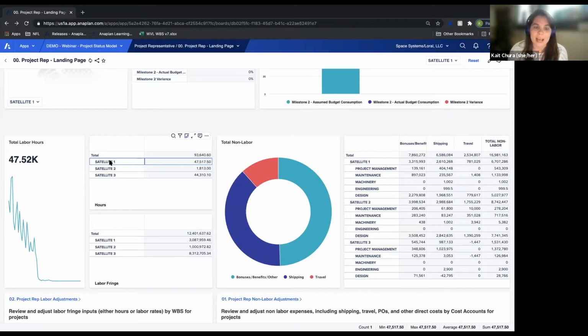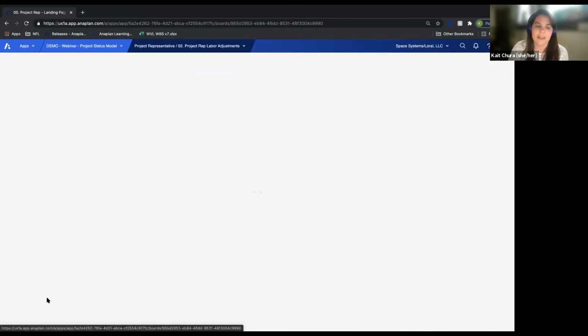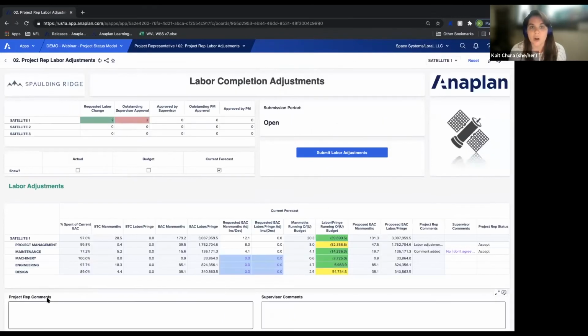So satellite 1 is where we are going to spend the majority of our time. But as you can see, if I were in charge of 3 satellites, I'd have the ability to dynamically change between all 3 without getting into too much granularity. Going to this page takes us to where we actually make those labor adjustments. In order to make sure every aspect of this project is being addressed, adjustments need to be made at the lowest level.